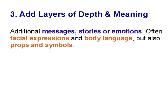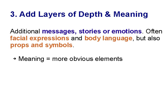You should always look for ways to add depth and meaning. With people images, this is mostly done with facial expressions and body language, but it can also use props and symbols in any image to increase the value of the image to the buyer. There's definitely an art to it though. The tricky part is you add meaning by making certain elements more obvious to the viewer, but you add depth by making them a little more subtle, so the viewer has to dig a little deeper to really get it.